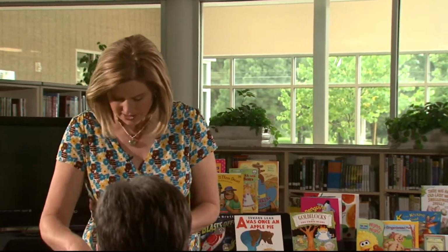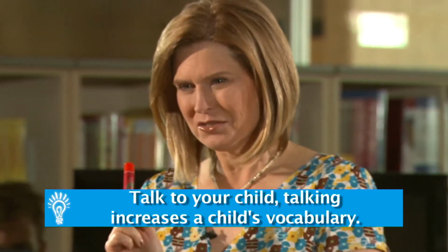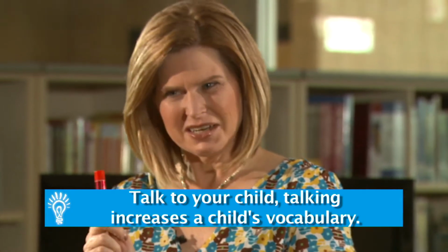The next thing I have to represent is some chapstick for lips. And this is just to remind you to talk and talk and talk and talk to your child. The more you talk to your child, the more words they learn, the more they interact. Talking is one of the most important things that you can do to help prepare your child to read. Isn't that interesting?